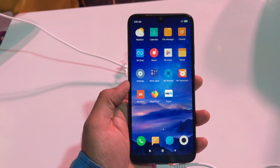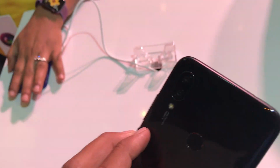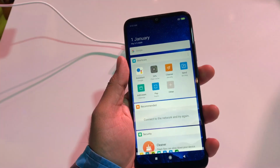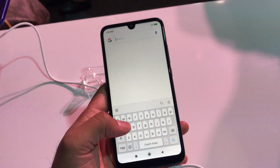As you can see, this phone comes with a dot notch display at the front. It comes with an 8 megapixel front facing camera, and there is a 12+2 AI enabled rear camera. It comes with this dual tone gradient finish. It has a Snapdragon 632 processor, which is the same as what you get on the Redmi Y3.